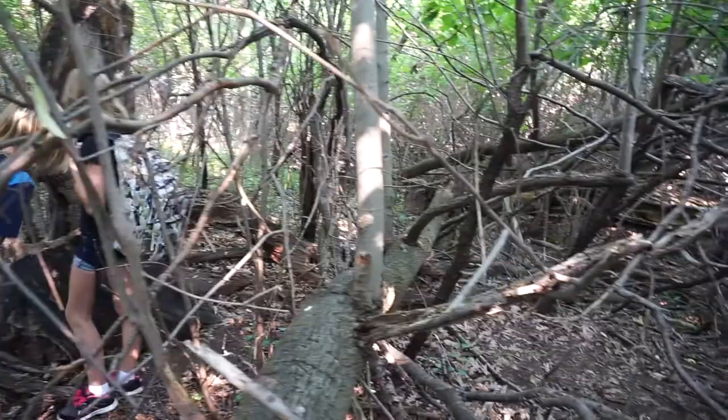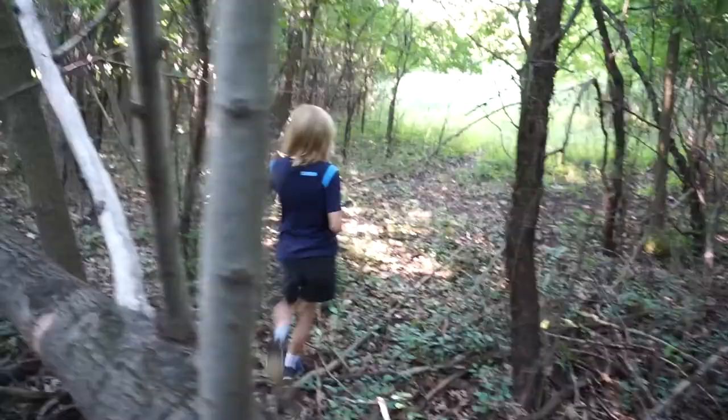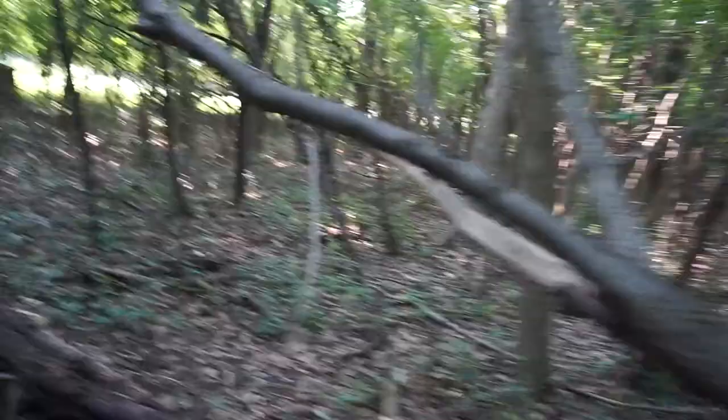Let's take that trail over there. Ooh. See where that goes. No, I'm not very worried about bugs. Right there. Ooh. Hold on, I gotta get over there. Wait a second. Okay, you gotta go all the way around this tree. This is a really good trail.